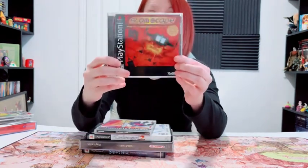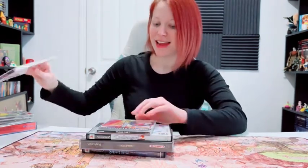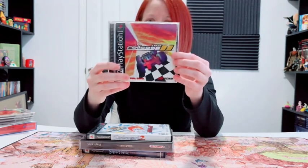And then I picked up Slam Scope for PlayStation 1. I have no idea what the hell this game is. And then I already owned the first one, so I had to pick this up whenever I saw it, and this is Roll Cage 2. Now, I don't know anything about the Roll Cage games, and I've never seen this one in stores before.